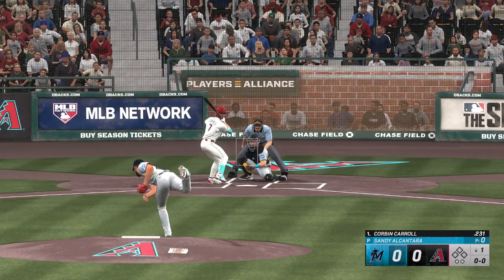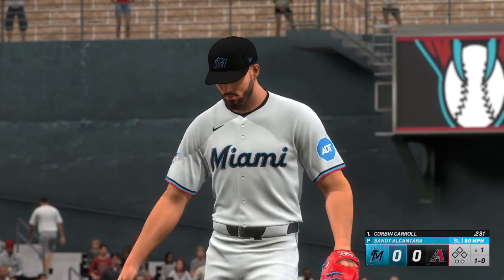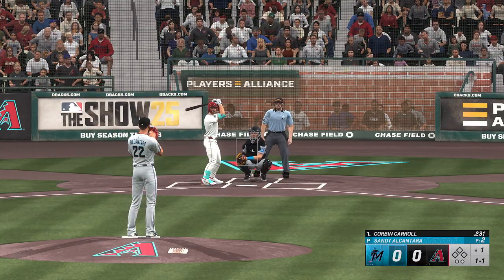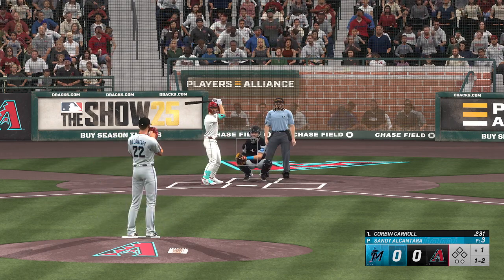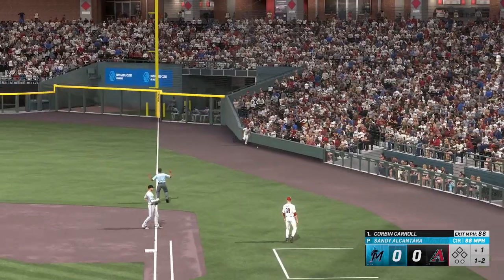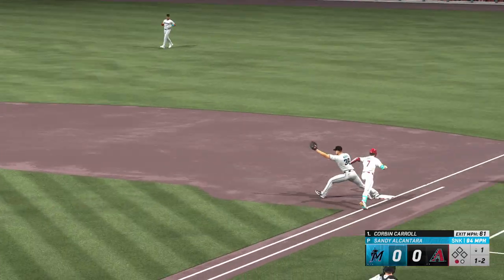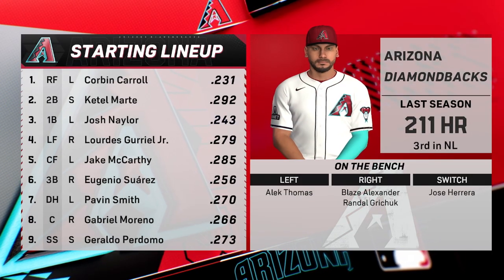This is Corbin Carroll. First pitch just misses. Right through there for a strike. Swings through that. 1 ball, 2 strikes. Gets a piece there. We'll do it again. Swing and a ground ball. Right. Now the throw to first on the run. Got him. Nice play. Now the Diamondbacks lineup as put together by Torey Lovullo.